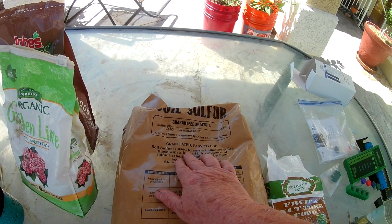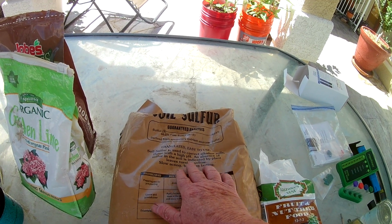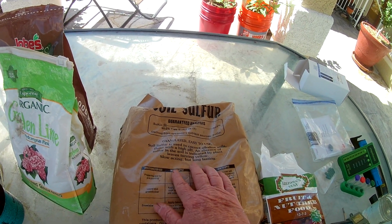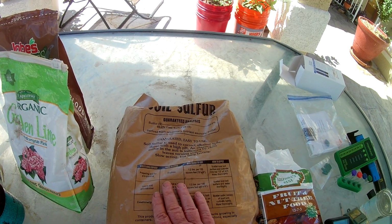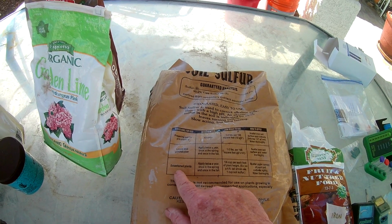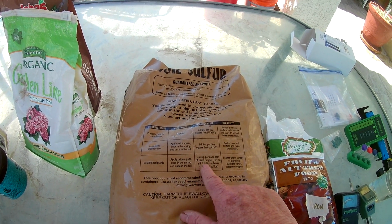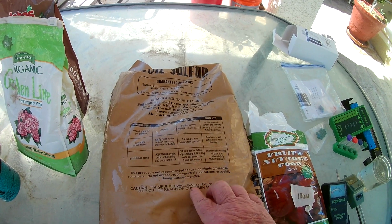But soil sulfur is used to correct alkaline soils, those with a high pH. An absence of sulfur in the soil is indicated by plant leaves turning yellow. This is slow acting but long lasting, and that is the truth. You have to apply this several times during the year, and if you look at its instructions here on established plants, apply twice a year, once in the spring and once in the fall. Then it gives you a formula, a 1/4 cup for each foot of plant height.